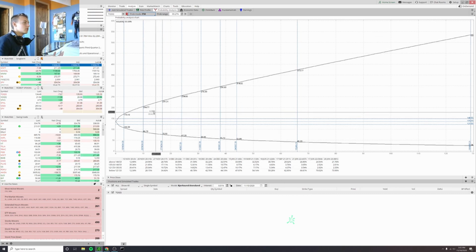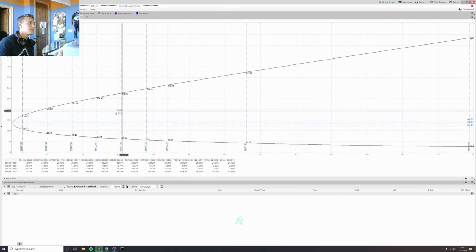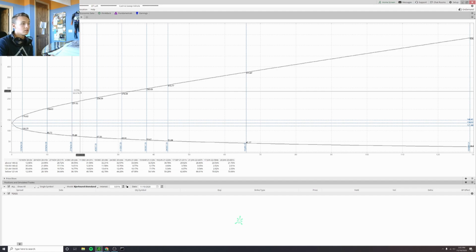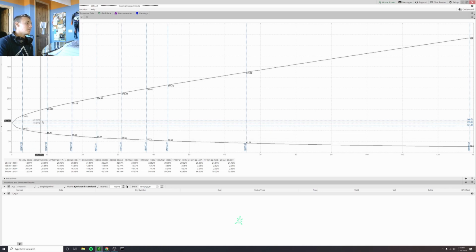So this is what TradingView is basically thinking. It has 96% volatility, which can be good and bad. By November 13th, there's a 12% chance of it being above 148.60. And here are the statistics down here, so you can pause the video and look at them yourselves.